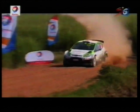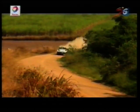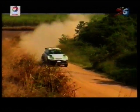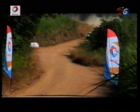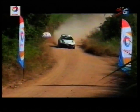Next car on the road, the Monster Energy Ford Fiesta of Sebastian Klaassen and Cindy Hardy. It's Klaassen's first ever outing in an S2000 car, so the Cape Town-based Dutchman took it easy while finding his feet at the sharp end of rallying.